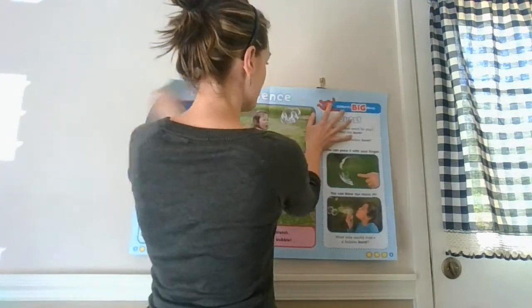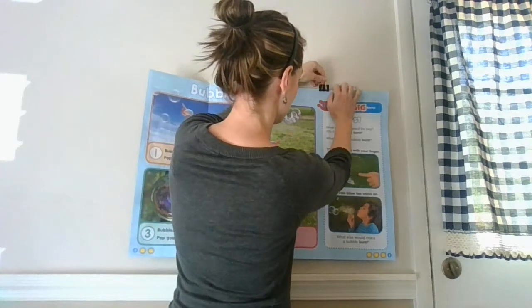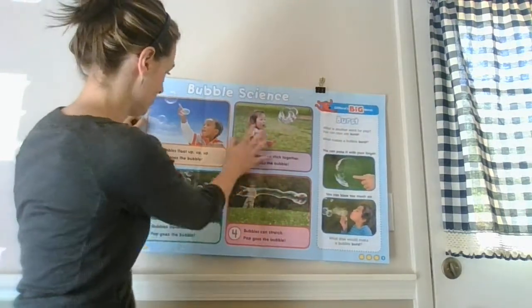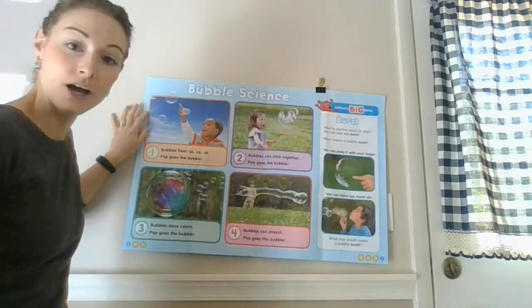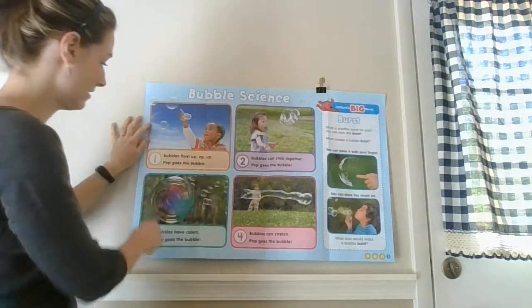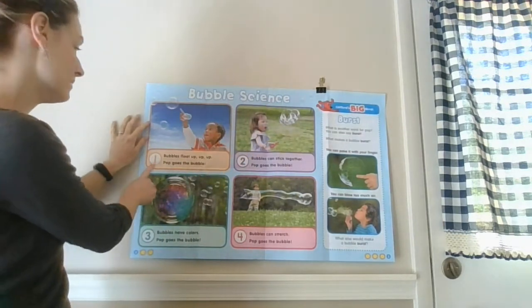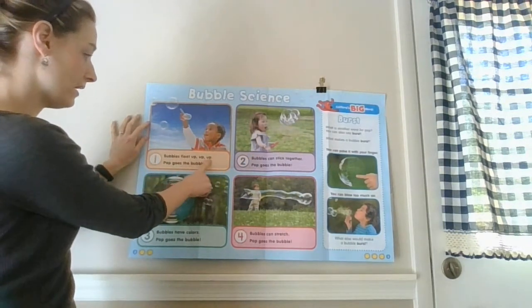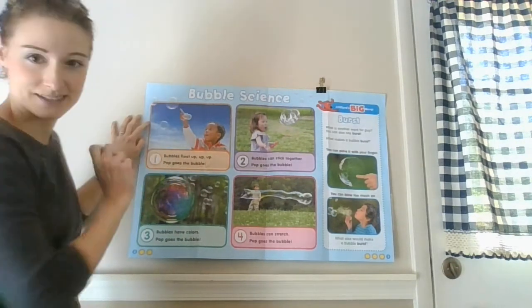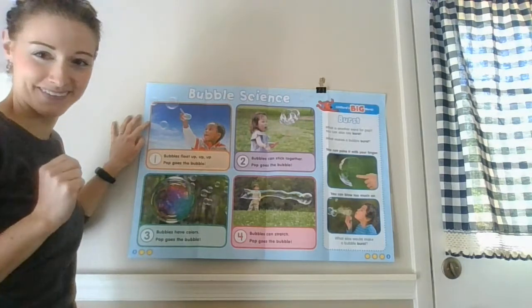open this one up. And if you have yours, open yours up too. Here we go. Wow, look at all these bubbles. Okay, so it says bubble science. Number one, bubbles float up, up, up. Pop goes the bubble. And there's the little boy, and he's going to use his finger to pop the bubble.